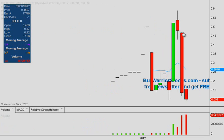Yesterday was just a complete bloodbath. Yes, this candle is just from one day, and then today wasn't much better, put in new lows. So obviously from the daily chart, pretty rough looking.